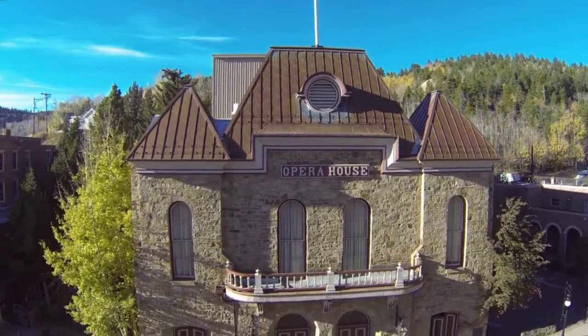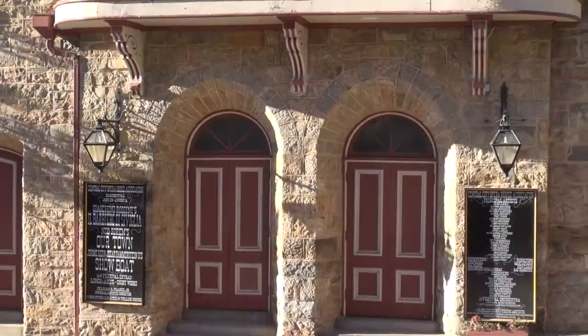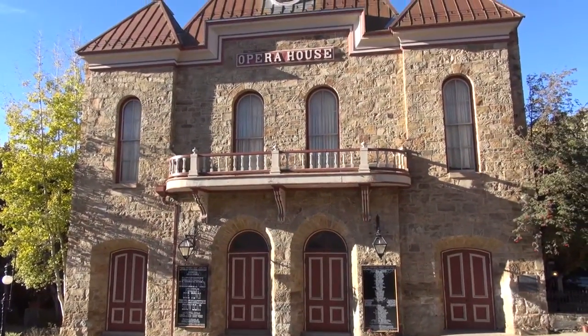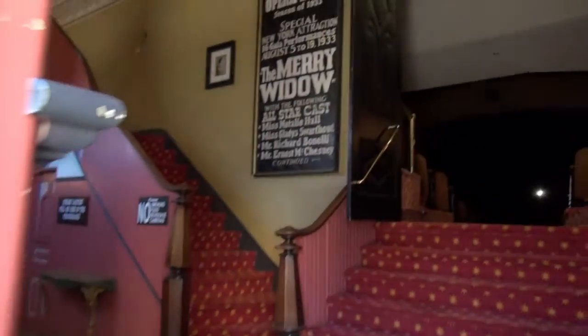After the gold boom went bust, the opera house fell into disrepair for nearly 40 years. Then, in 1932, Ann Evans and Ida Cruz McFarlane founded the Central City Opera House Association and created a summer festival.